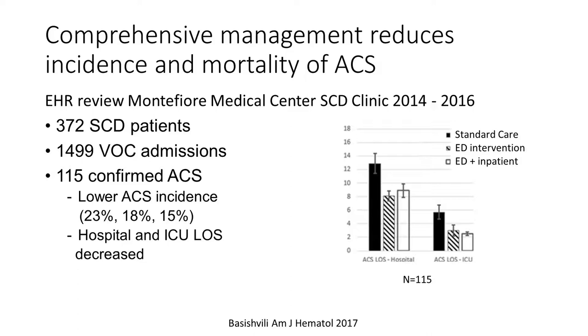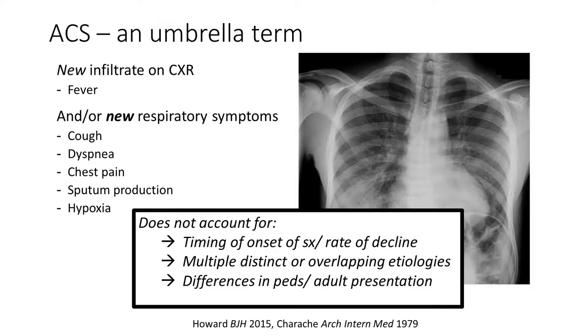So looking at acute chest syndrome as really a basket, it's an umbrella term. During our workshop, people debated, well, maybe we should rename it, but everyone identified we have to understand it before we can really rename it and have a different ontology. And so it's important to think about that the current definition does not account for the timing of onset of symptoms or the rate of decline. That was an important contribution to the updated definition of acute respiratory distress syndrome in the Berlin definition.